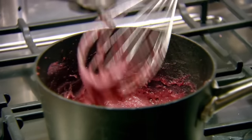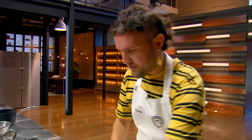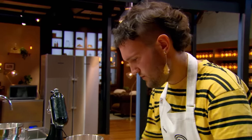The colour's insane, Connor. Looks epic. Creme pats are really creamy and Italian meringues are really light. So that's what you're going to get when you bring those two together in a chaboost. I just love the idea of heroing the two ingredients I was given, and I don't want to steer away from that. With my chaboost, I want the cherries to be really prominent because coffee's quite strong as a flavour.